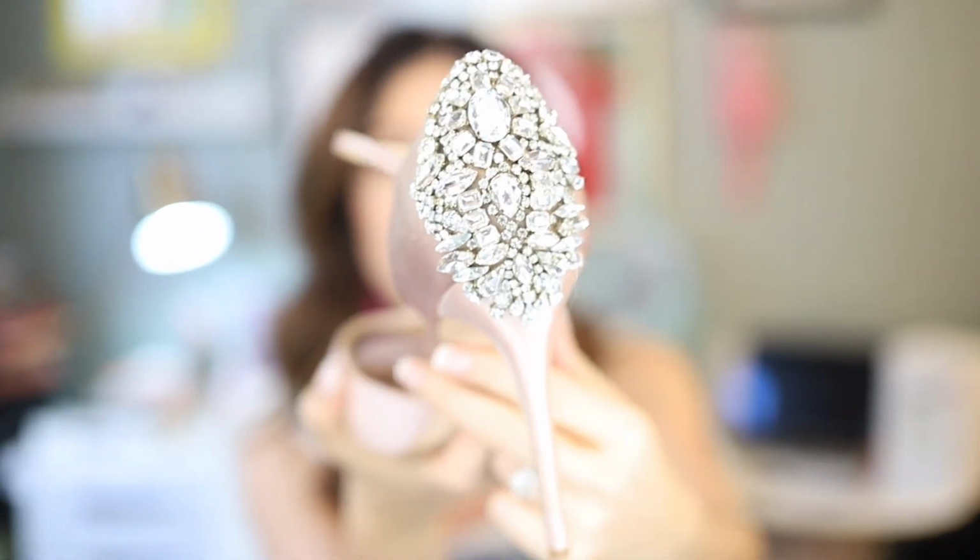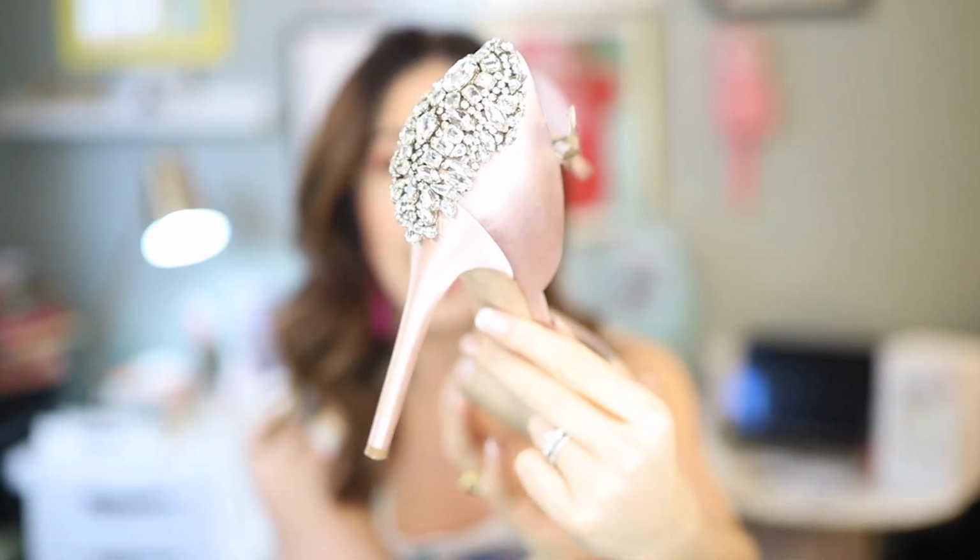I actually was that person who wore stiletto heels to my own wedding, and I got married in an outdoor venue at a ranch. If you are that person who really just wants to wear your stiletto heels, let me show you how I got around the issue of your heels sinking in the grass. Obviously, when you've got shoes like this, you can't let the grass get you down. Am I right? These are my wedding shoes.